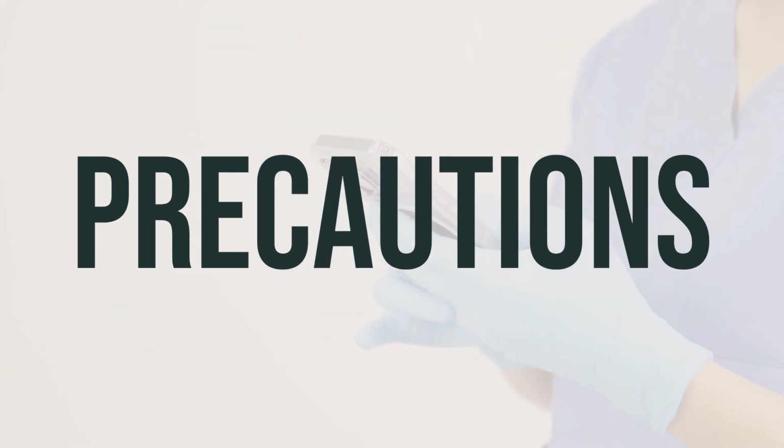If you are using Zyrtec to treat hives, it's important to tell your doctor right away if you experience hives that are an unusual color, look bruised or blistered, or do not itch, as these may be signs of a more serious condition. Zyrtec may cause drowsiness, and the use of alcohol or marijuana can increase this effect. It's important to avoid driving, using machinery, or anything that requires alertness until you can do it safely, and to avoid alcoholic beverages.